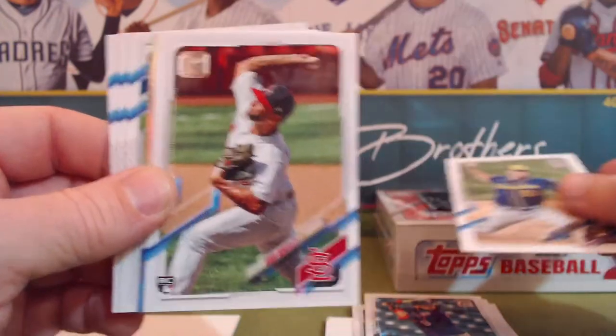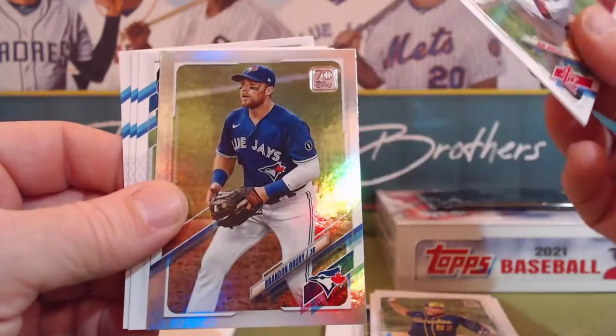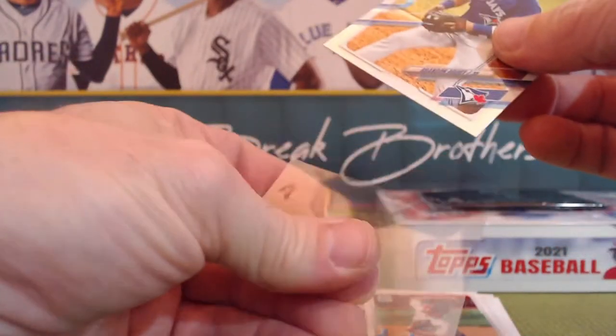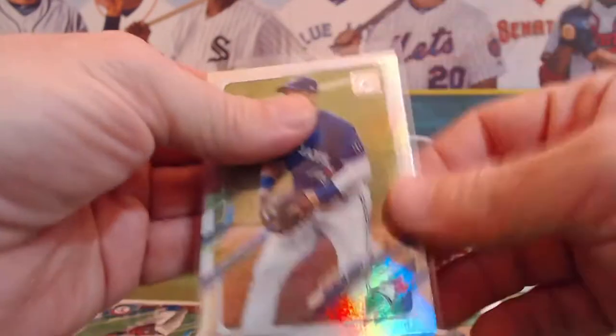Brandon Woodruff. We got Whitley. Ooh, there's a Brandon Drury. Not so much an ooh on the Drury as much as it being a rainbow foil.